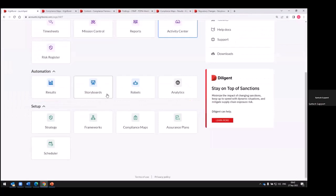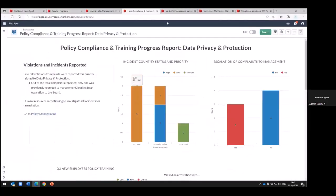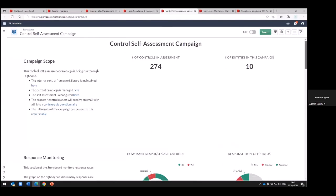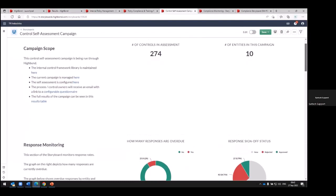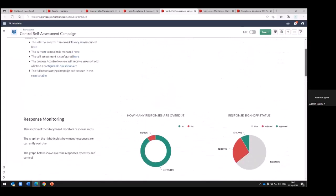Other types of outputs, what we can actually do is we could use analytics and robotics, not only to connect to external source systems, but we can actually connect to our internal environment. So whether we're entering risk or control information from an internal audit perspective, we can pull out all that information from our projects app into the results app and start visualizing using a full-on storyboard. So what do other types of storyboards look like? If you're doing things like control self-assessments, you can track exactly what your control self-assessments are, what the open questionnaires are, who's responded, who's not responded, and capture all of that information in there.